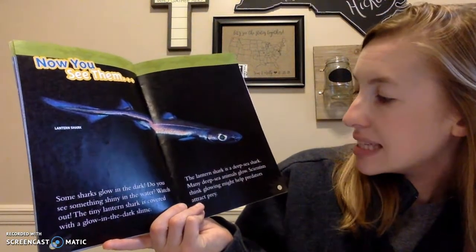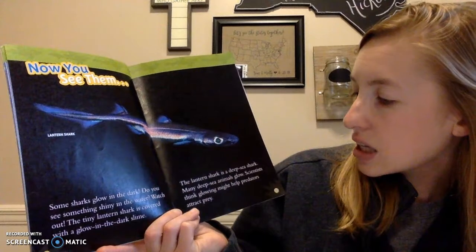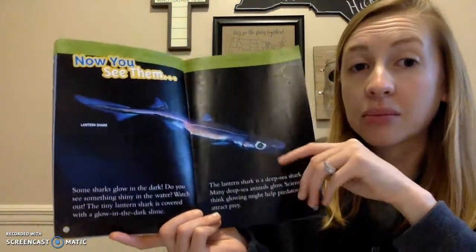This tiny lantern shark is covered with glow-in-the-dark slime. The lantern shark is a deep-sea shark. Many deep-sea animals glow. Scientists think glowing might help predators attack prey. Remember, predators hunt other animals, and the prey are the animals that they hunt.